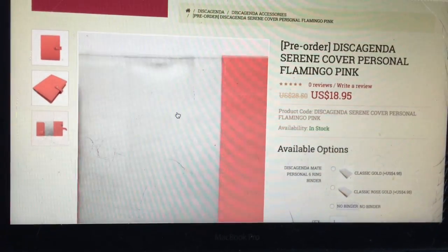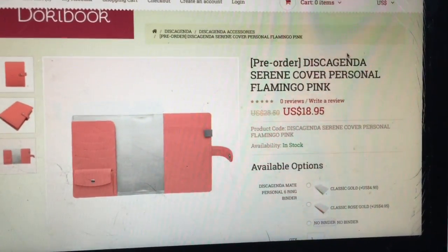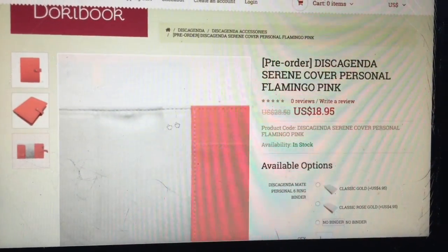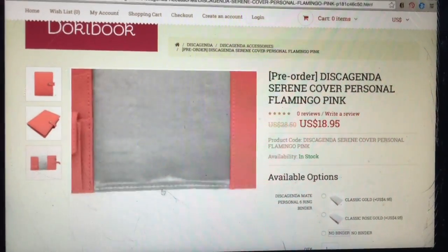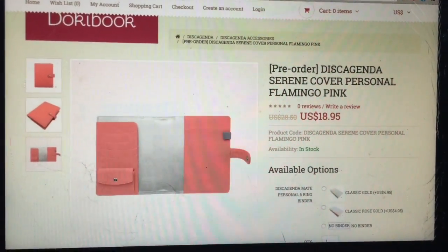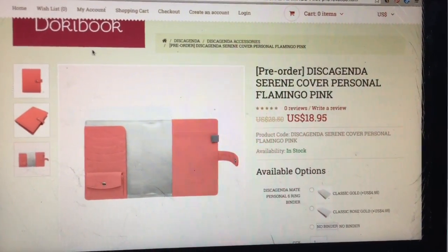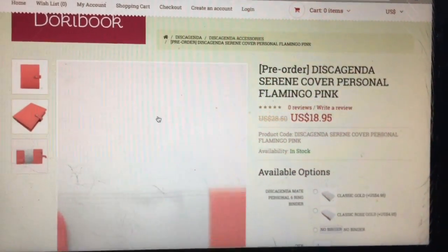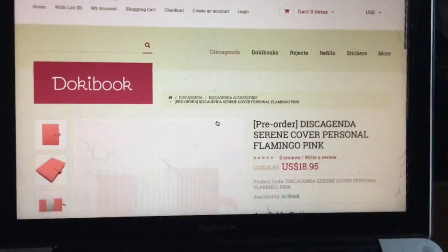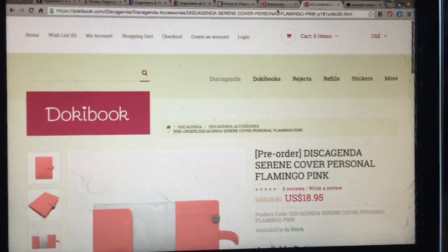Now see how it's lacking the rings there? I poked around on the site and found that you can buy the rings that would normally go there. You can do this with a lot of things. You can buy that whole setup separately and install it yourself. There are some YouTube tutorials, if you look them up, on how to turn your Filofax into a faux Dori, or even how to take the rings out and replace them. You can do all that stuff. I've never done that, but you can. I've never ordered from Doki Book, but I know people who have, so this is reputable enough that you could just as well do it, and I'm sure it'll be fine.